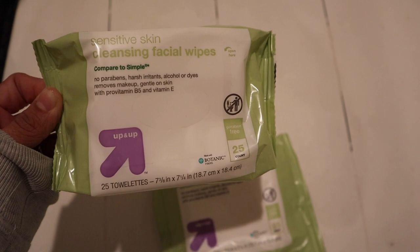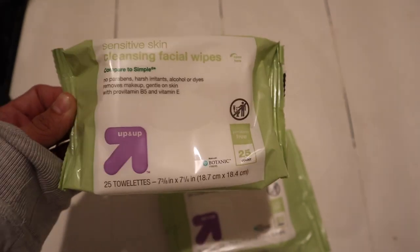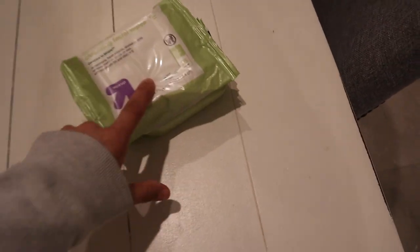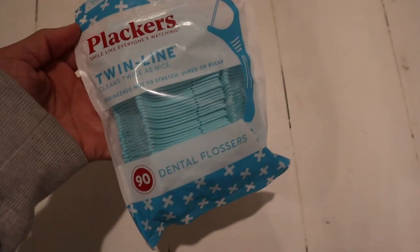And this compares to Simple, so that tells you that it's the exact same thing. Target just wanted to use their brand. So these are the knockoffs for those. And I got 2 packs because I have to start taking my makeup off for that new face wash I showed you guys a couple days ago. And then we were out of flossers.